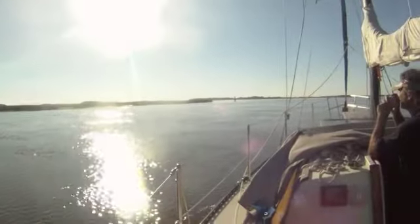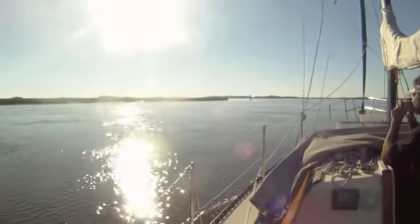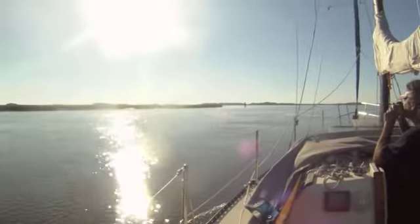If you can see it, the dolphins are herding the fish towards shore so that they can get them easier. It's right there. Did he just come up? Yeah.